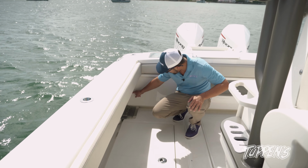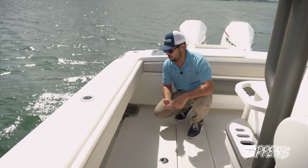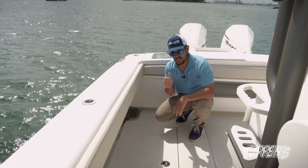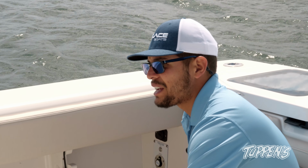This boat also is optioned with the Reverso outboard flushing system. So when it comes to flushing your engines after a day on the water, just bring your hose over here, you plug in. It's very easy. It takes 15 minutes to flush each engine. It switches automatically. Push of a button. And then you have your electric plugs for your downriggers.